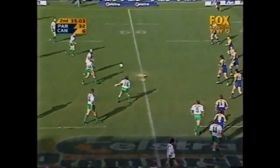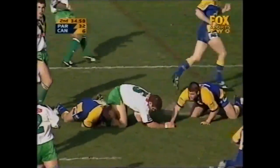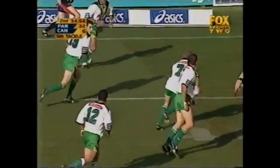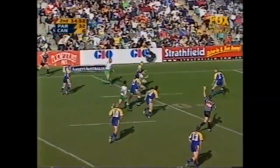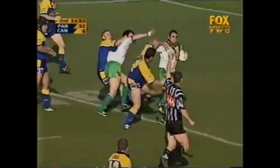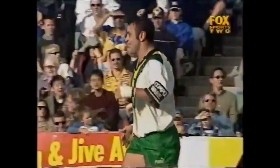Wolford, now McFadden. Go wide, Monaghan. With the ball is Darren Mapp. Last tackle, Monaghan. Quick hands, Kelly. Little grubber kick. The bounce should be good. It is. Kalela in support. Kalela pushes away from Hindmarsh and scores the try. The Raiders are in again.